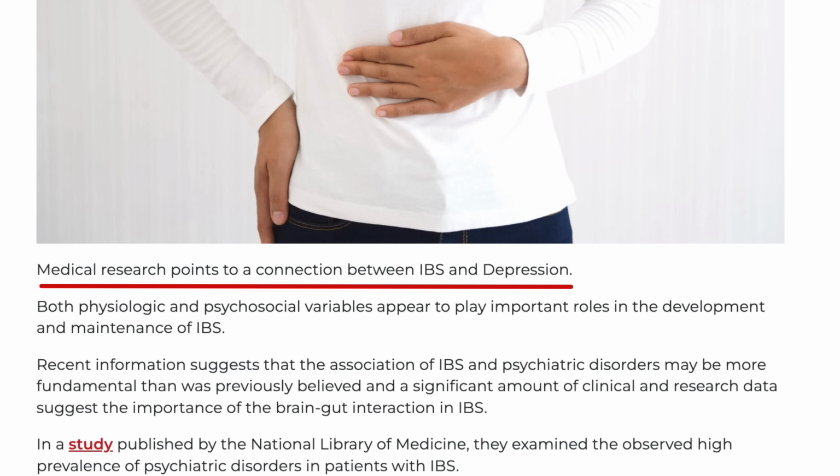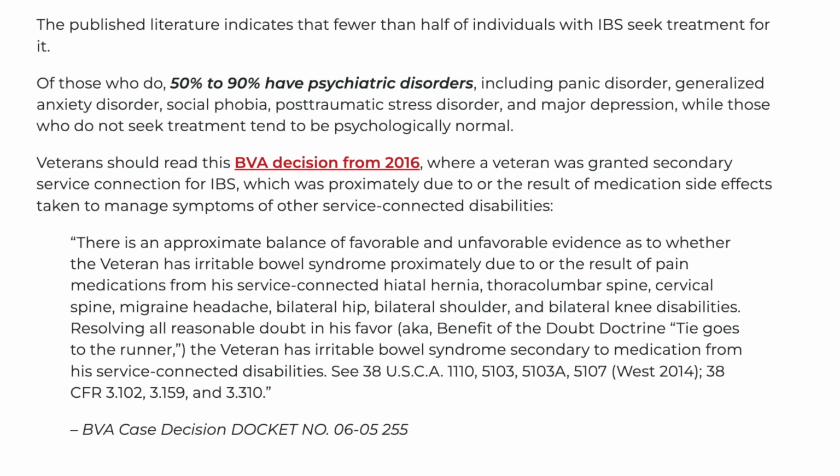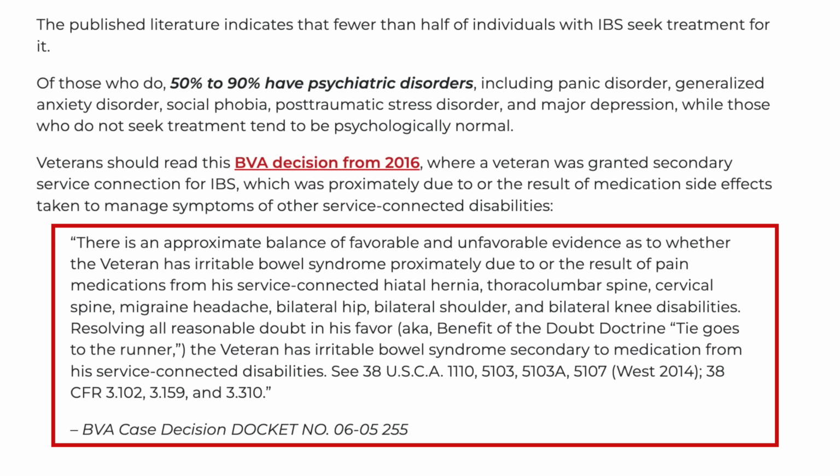Now, how about we go IBS secondary to depression? Medical research points to a connection between irritable bowel syndrome and depression. If you're interested in reading a decision where a veteran won his claim, you should read this BVA decision from 2016 where a veteran was granted secondary service connection for IBS, which was proximately due to or the result of medication side effects taken to manage symptoms of other service-connected disabilities. This one is called the intermediate step. It's the intermediate step between depression and IBS. It's the meds in between. That's the intermediate step. And then you can look at this BVA case decision docket number.